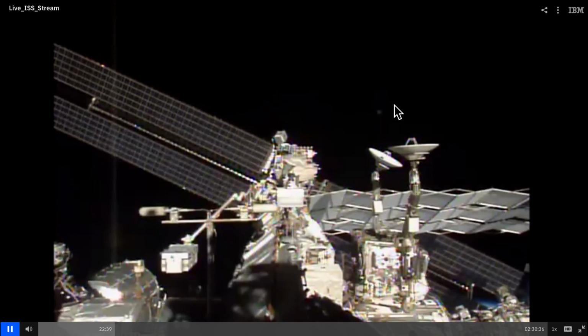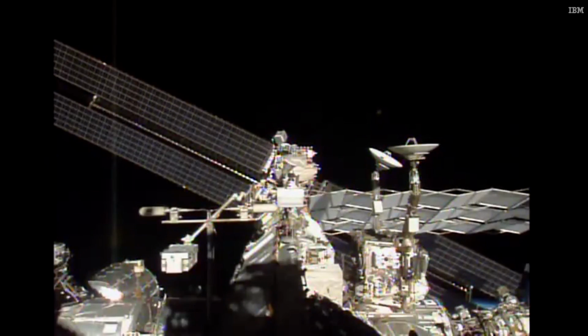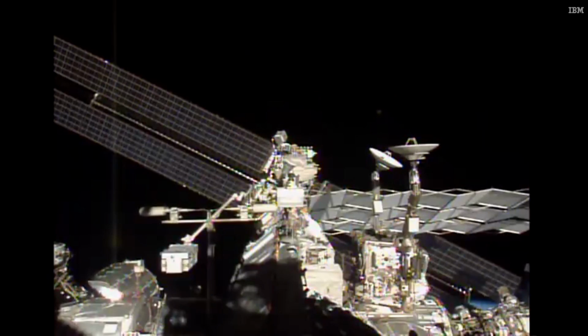And it will go on, and eventually disappear at one point or other. But pretty awesome. Let's go back and look at the original of this while there is still a little bit of sunlight over the space station, guys. Still a little bit of sunlight over the space station, and you can see this object here. Just incredible. Absolutely amazing. Guys, what do you think is going on here?